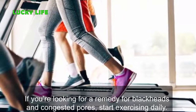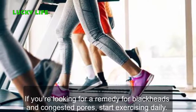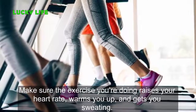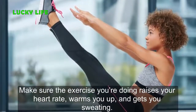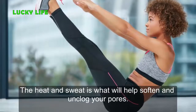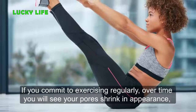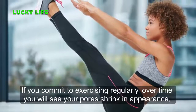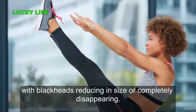If you're looking for a remedy for blackheads and congested pores, start exercising daily. Make sure the exercise you're doing raises your heart rate, warms you up, and gets you sweating. The heat and sweat is what will help soften and unclog your pores. If you commit to exercising regularly, over time you will see your pores shrink in appearance, with blackheads reducing in size or completely disappearing.